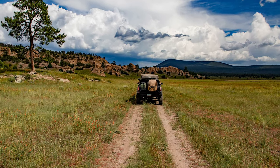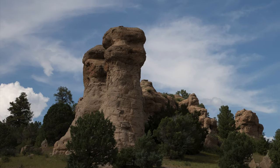Further down the trail, we spotted some unique rock formations that looked promising as a potential campsite.